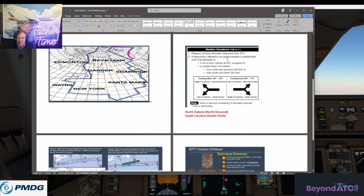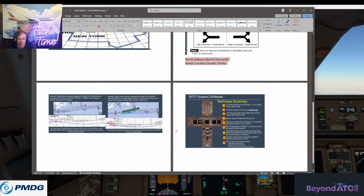This is a weather deviation. Remember I told you right of center line, you descend 3 if you're going westbound. So south, if you're going this way, that looks like right of center line. That would be South Dakota. Left of center line, North Carolina. South Dakota, North Carolina. Hey, look, there it is. It's North Dakota, South Carolina. That's what we were talking about. North Dakota. Deviate in the north, you descend. Deviate in the south, you climb on those tracks. North Dakota, South Carolina. I had those backwards, I'm sorry. Been a while.